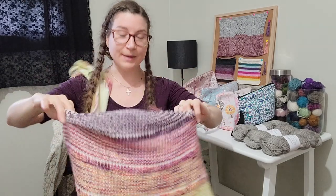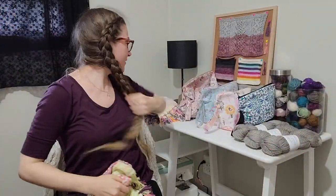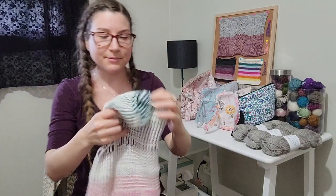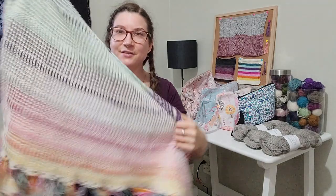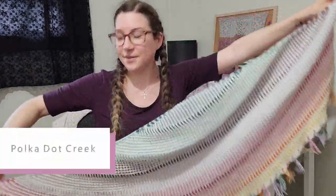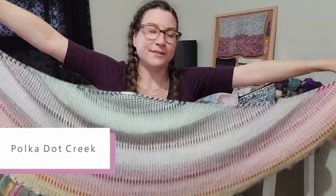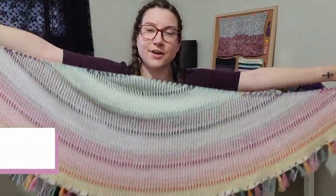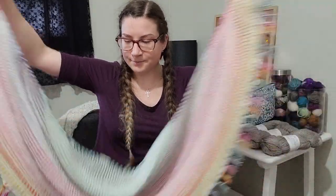So I did bring two other ones. I'll show you the classic, which is the medium size. The reason I call it the classic is because it's the original one that I made. And this one is made out of Polka Dot Creek. So this is the main, or like the right side. So the main color is more dominant. Again, I used their undyed sock yarn.